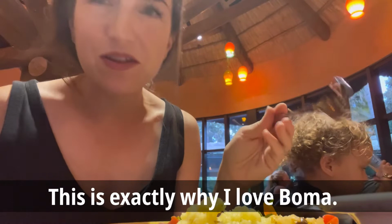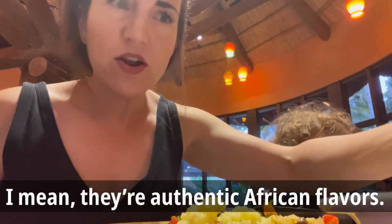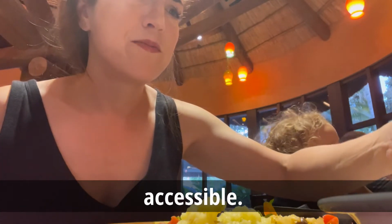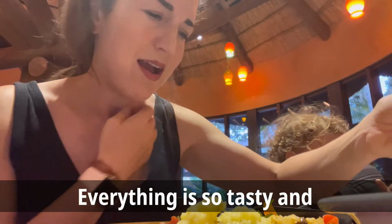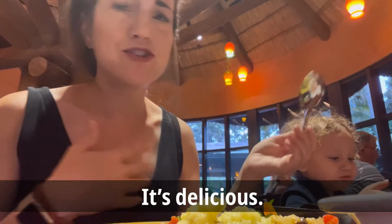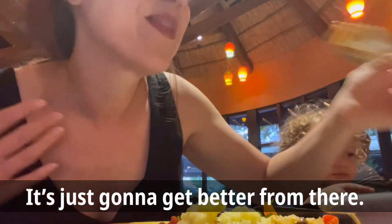This is exactly why I love Boma. The flavors are so warm, and I mean they're authentic African flavors, but still accessible. And everything is so tasty and very veggie forward. It's delicious. And it's just a lentil soup. It's just gonna get better from there.